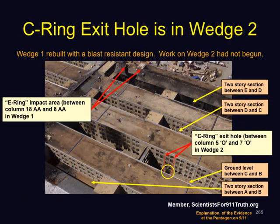and no significant bracing of the wall was apparent. Only wedge 1 was refurbished with a blast-resistant design. The dividing line between wedge 1 and wedge 2 is the center line of the side of the Pentagon. So the exit hole shown here was actually between columns 5-0 and 7-0 in wedge 2.